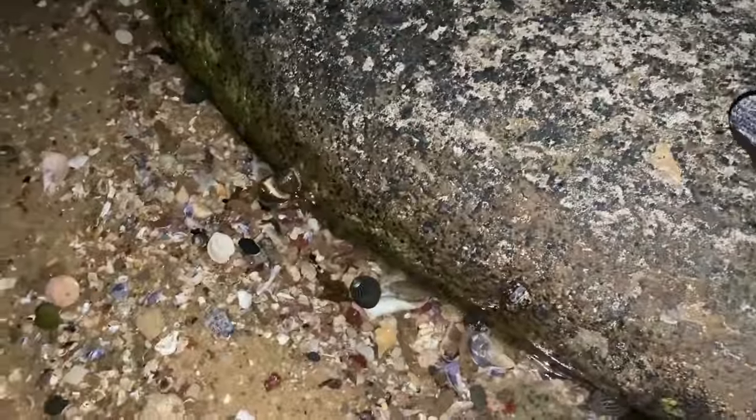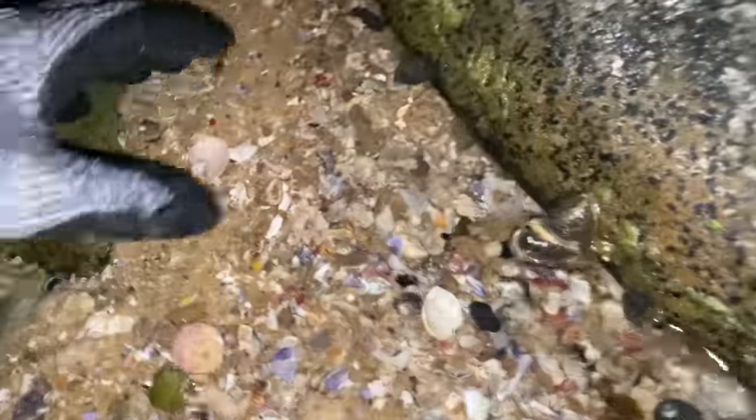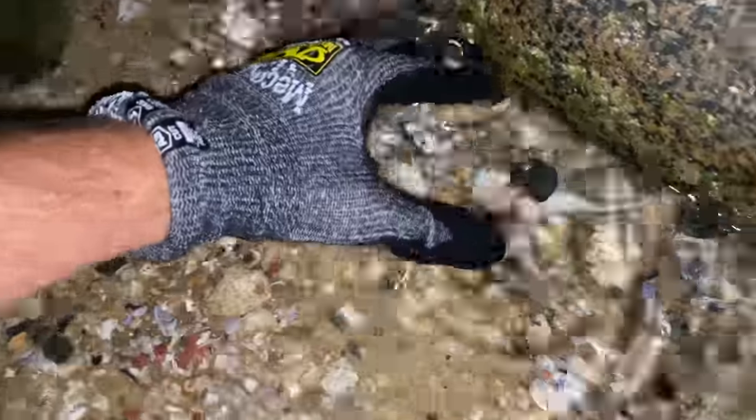Awesome. Right, I'm going to keep checking all the way down here. Alrighty, I'm not looking for microshells right now, but I will go for a quick sift through to see if there are any grape cowries sitting on the bottom.